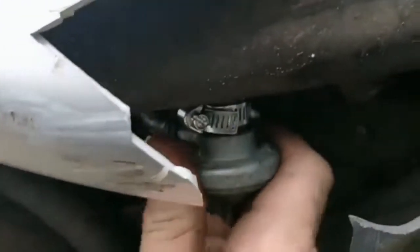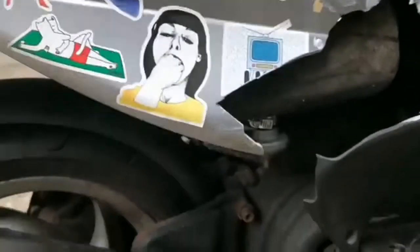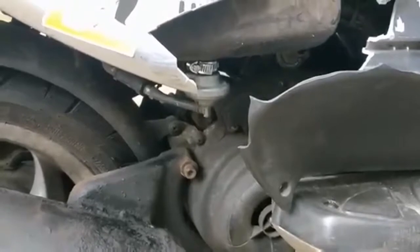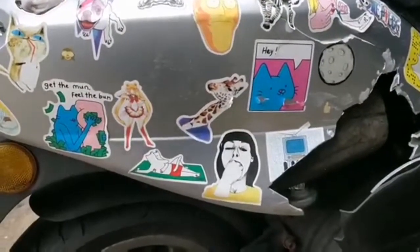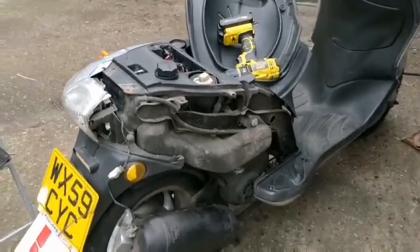So there you go, there's a new clip on there, this one. It is very tight. I have no doubt that that shouldn't leak, although I should test it before changing that panel. What I think I'm going to do is take off this panel and then test it, just to give me more room to work with. So here we are, side panel's off now. It's in pieces on the floor.